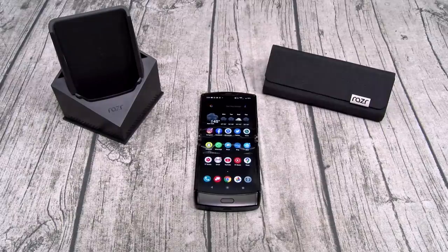Anyway, Moto Razr, hit me up in the comments. Let me know what y'all think about this one.